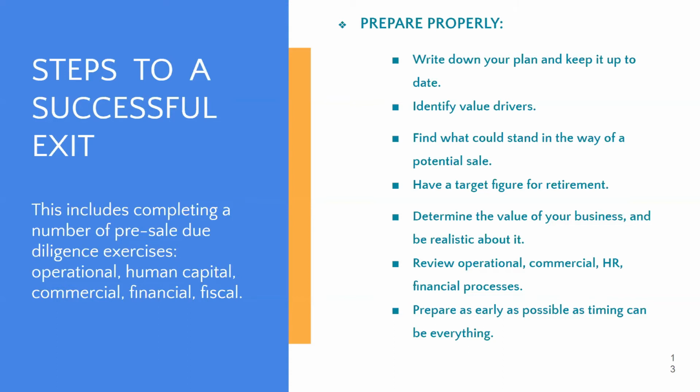Determine the value of your business and be realistic about it. I recently worked with a catering company that was doing $1.5 million turnover a year, and their EBITDA was around $100,000. And the owner projected that in 3 to 5 years they wanted to sell the business for $15 million. Their growth plan determined that they would grow 3 to 5 times during the same period of time.